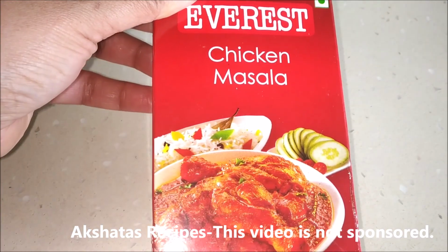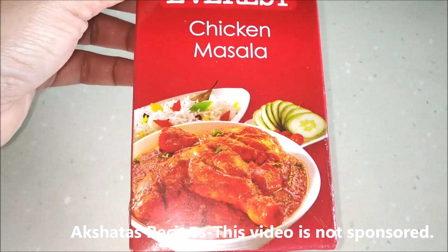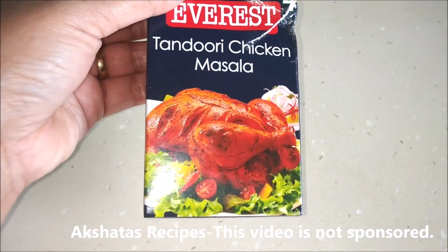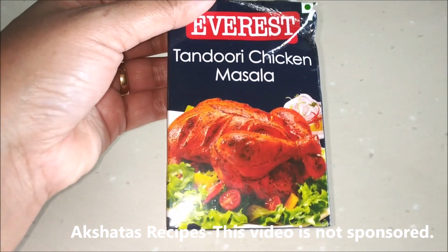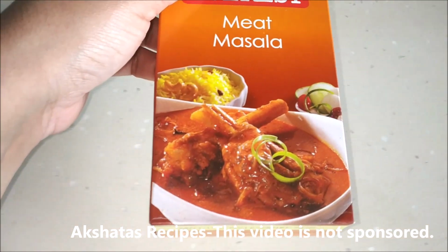Then I also have this chicken masala, which I don't use that much, but when I run out of some of the other ones, I do use it as a substitute. Then this is my Tandoori chicken masala, which I use in a lot of my recipes, especially when I'm marinating my chicken with dahi or something. This is my favorite go-to, and it gives a lovely color too. And this is another masala, meat masala, which I use for my keemas.